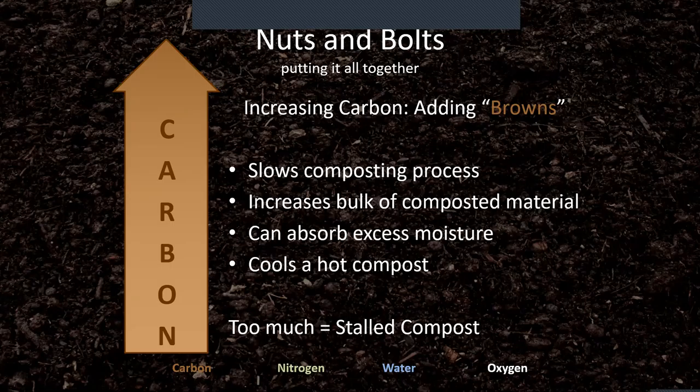When we add carbon, that partially increases the bulk of the composted material. If you put a bunch of wood chips in there, you're going to get a lot more material out than if you had something that had lower levels of carbon in it or that wasn't as bulky, like grass clippings. If we could somehow get grass clippings in a pile to decompose, that would shrink down kind of a lot. A great way to bulk that up and to help get out more in the end from what you put in would be to add wood chips. And that's one of my favorite things to do. Carbon can absorb excess moisture, so it can prevent something from getting too wet. And the net effect, again, of adding carbon is cooling of a hot compost.